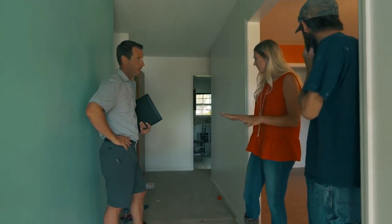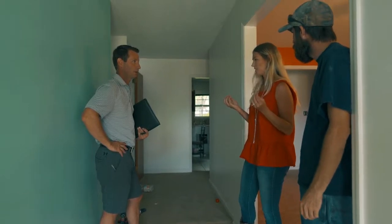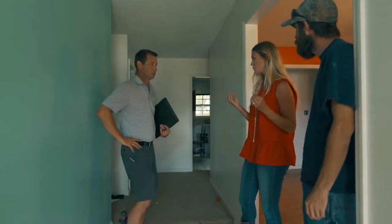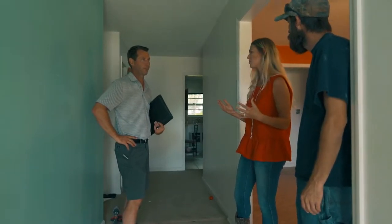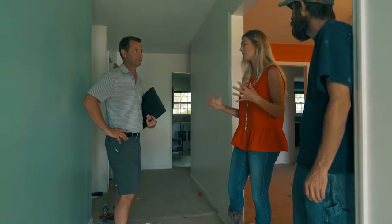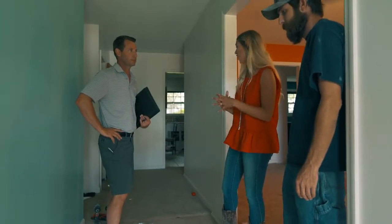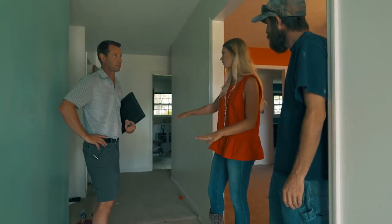But the first thing I noticed when I walked into this house is you can smell the carpet. It's got a little bit of a dampness. I don't quite know what's going on here. Carpet is not very friendly for a home, especially in living areas. If you've got pets running around, if you've got kids playing on the carpet, it gets dirty fast. So I would love to see all the flooring go and keep it consistent throughout the house.